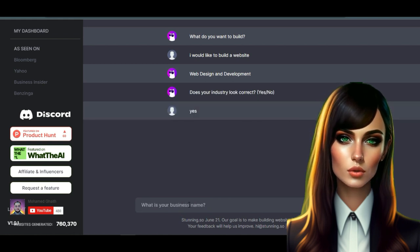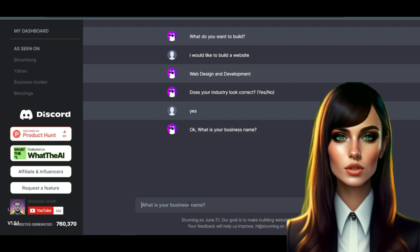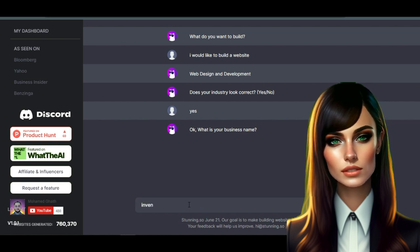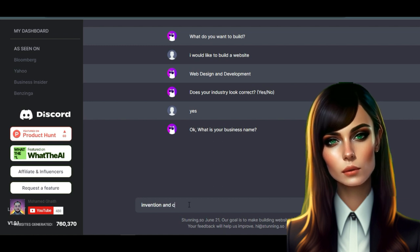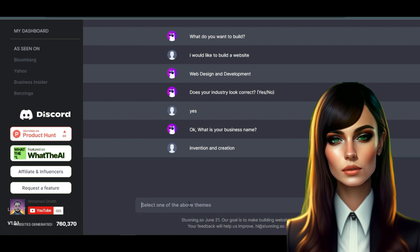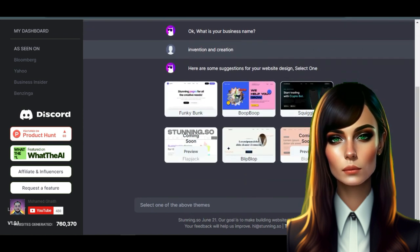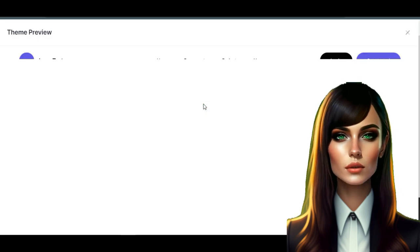Showcase the diverse range of creative projects that Stunning.so can be used for, such as YouTube thumbnails, social media posts, presentations, posters, and more. Demonstrate how Stunning.so empowers users to unleash their creativity by showcasing real-life examples of visually striking designs.